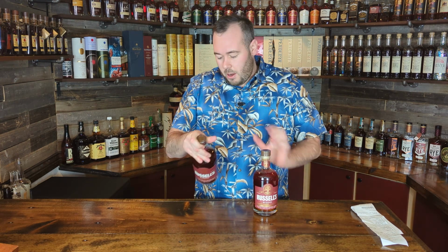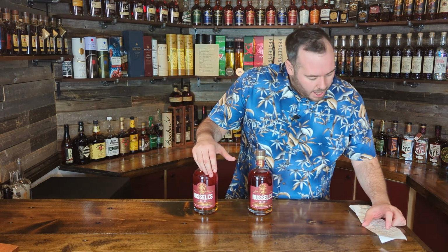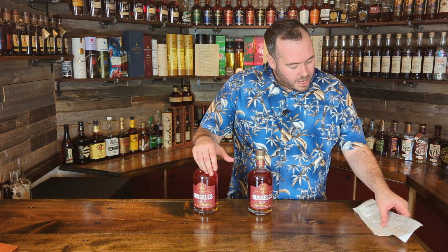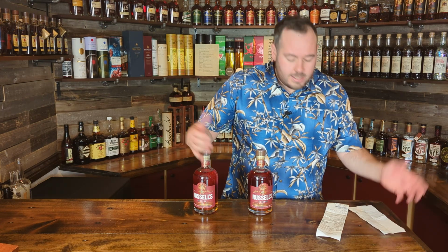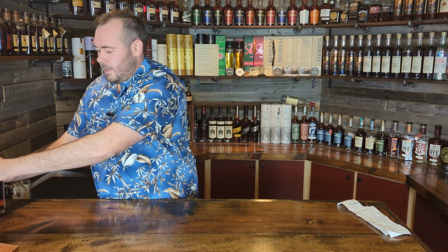So I got an 8-year-old one, and that was from Warehouse M, floor 4. And then I also got an 11-year-old one. I've never seen them at 11 years old before, so I was super happy to find this. Warehouse F, floor 4 as well. I love the Russell's Reserve picks, and I do believe they're the best value for money out there. For these, I paid $69.99 for the 8-year-old one, and $69.99 for the 11-year-old one as well. So that seems to be the going rate here in Colorado, and like I said, I think they're just great value for money all around.